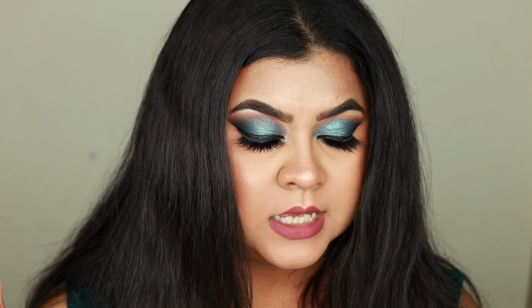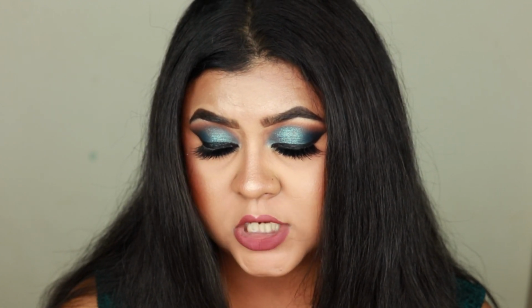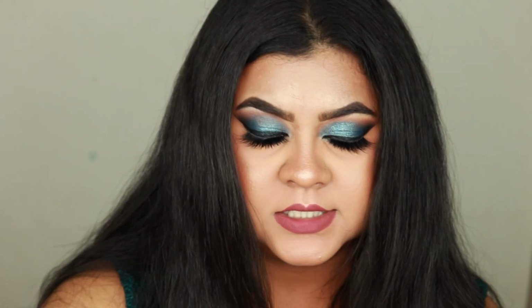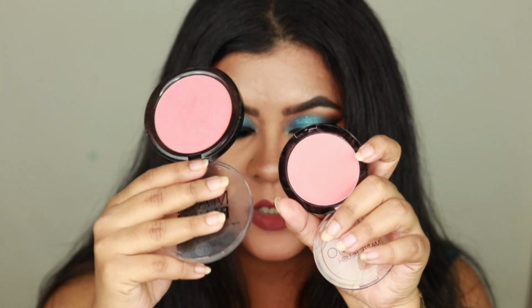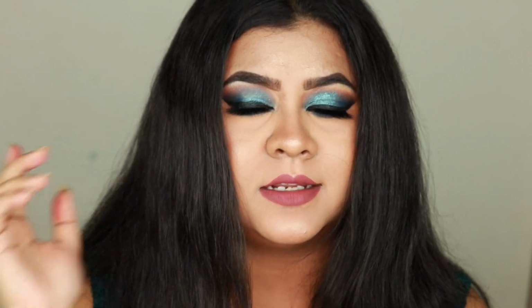The next one is a recent discovery for me, and I am talking about this Palladio matte blush, in the shade Toasted Apricot. I recently got this blush, and I am in love with this formula. Again, it is a matte blush, and the color is actually very similar to this Rimmel one. The Rimmel one is a tad bit darker than this one, but they belong to the same color family. It is again in between coral and pink, just a tad bit lighter than the Rimmel one.